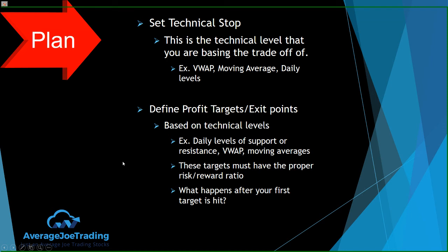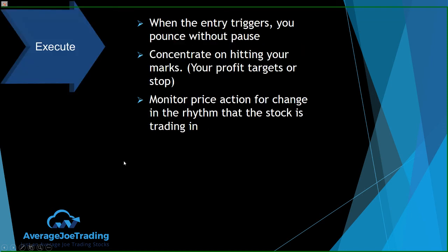Now you've got your plan, it's time to execute. When the entry triggers, you got to jump on it without even thinking about it. That's the kind of confidence you have to have in your setup, in your strategy. When the entry triggers, you get in. You set your stop where you know it's got to be, and you focus on hitting your targets.